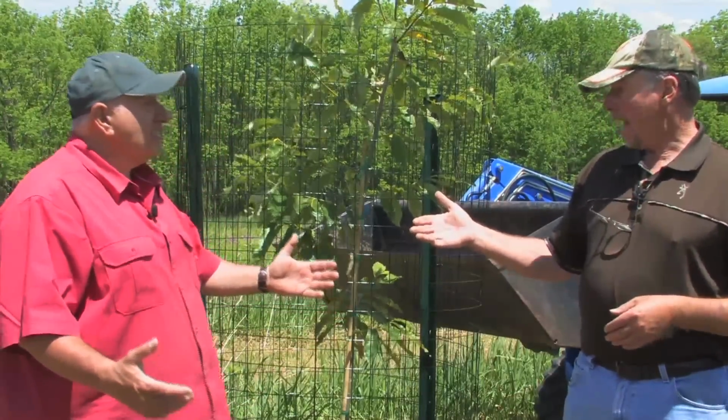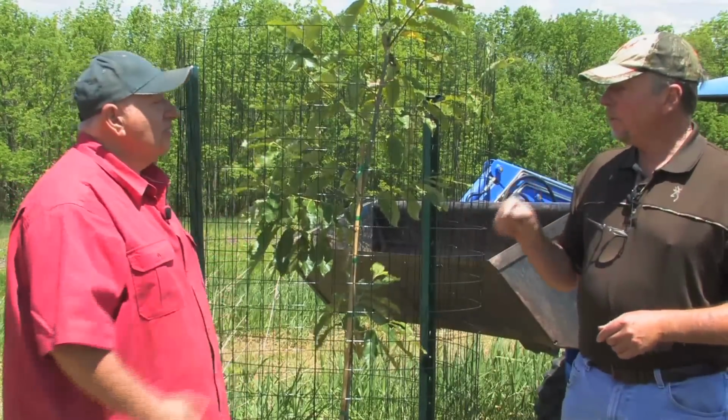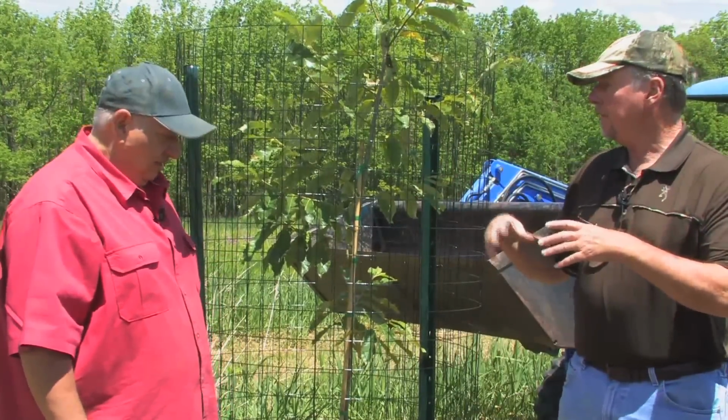You have a 5-acre backyard and you plant an acre of chestnuts out there. Right. You're going to be the only one around. They're going to come to your property even with a little piece of land.